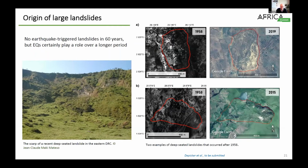So as a last overview, so far I have highlighted the role of rainfall, and the role of weathering on the shallow landslides. I have also highlighted the role of rainfall on slow-moving deep-seated landslides, but now we have also looked at the occurrence of large landslides. For that, over 20,000 square kilometers, we have used historical photos. We have mapped about 1,000 new large deep-seated landslides that have occurred in the region.